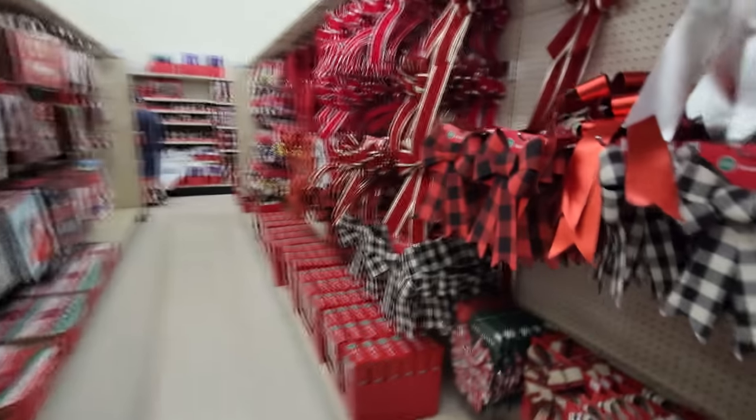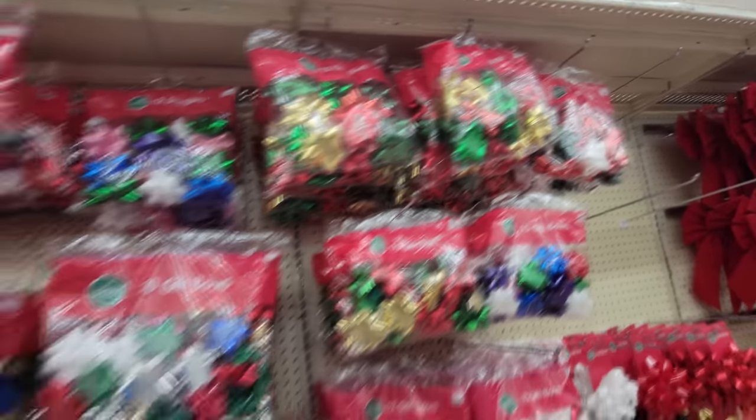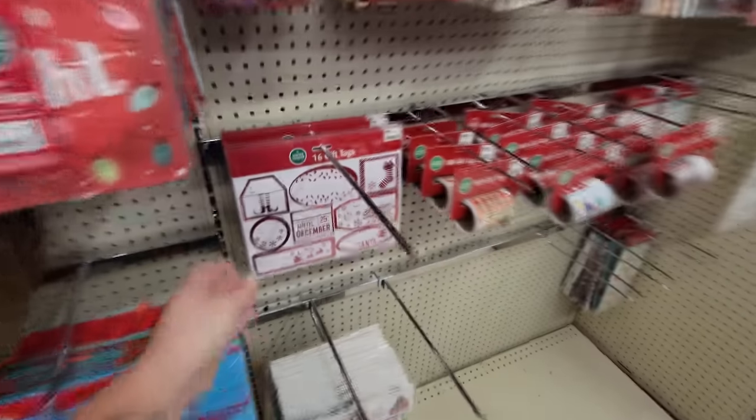All right, let's check out this one. We got a lot of bows. Awesome plaid bows. Bows galore. More bows and more bows and more bows. All kinds of Christmas gift bags. And what's down here? Oh, stickers, gift tags. These are kind of cool. I like the white ones.